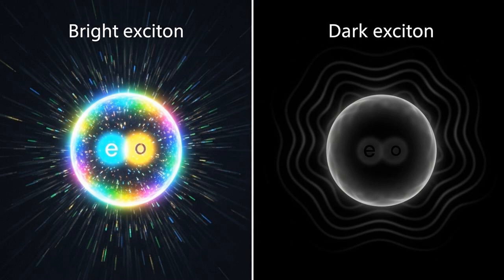The laws of quantum mechanics forbid this pair from simply collapsing and emitting a photon of light. It can't interact with light directly. It's optically inactive. It's dark. For years, this was seen as a massive problem. In many of the most promising new materials, like quantum dots and atomically thin semiconductors, dark excitons are not just present, they are the overwhelming majority.